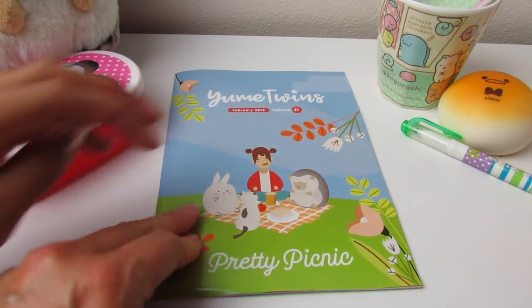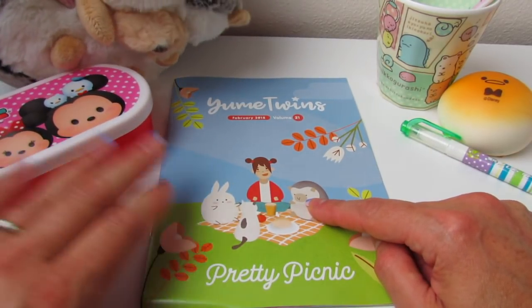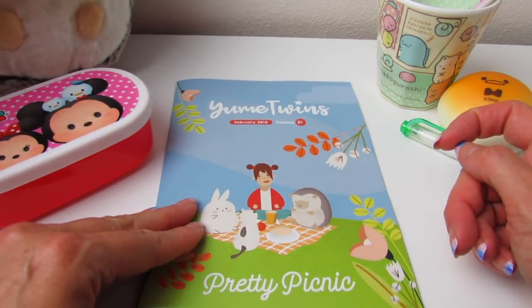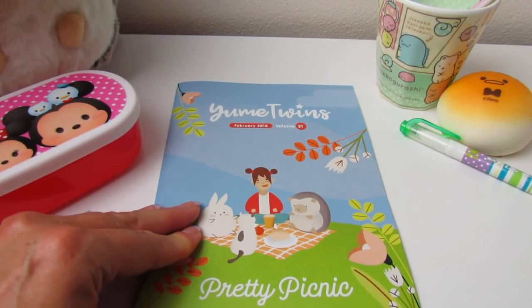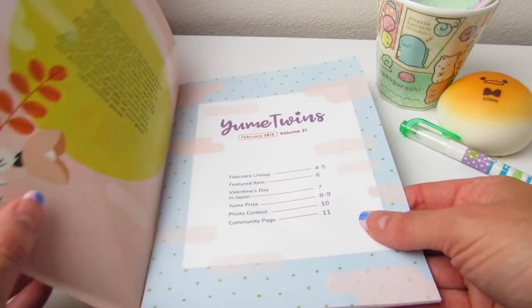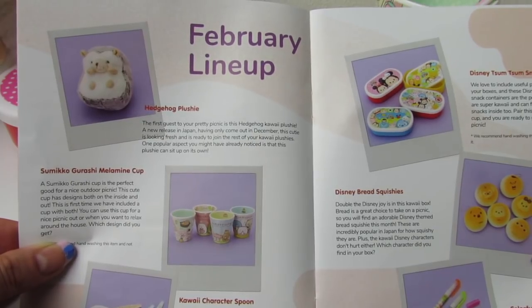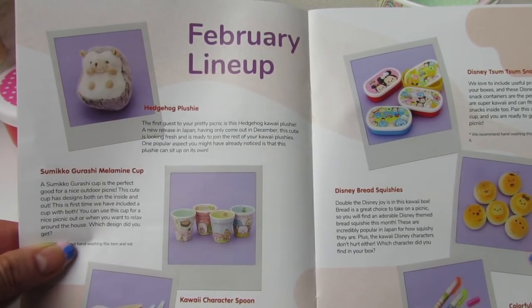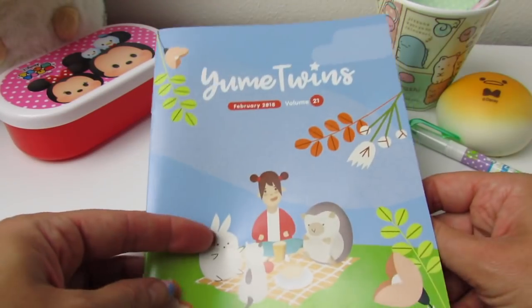So we're going to open this book officially. Look, there he is. Aw, there he is. YumeTwins. It says February 2018, volume 21. You guys, I promise I have not had this since February, but shipping does take a while from Japan, so you guys know how that is. We get a hedgehog plushie. The first guest to your pretty picnic is this hedgehog kawaii plushie.